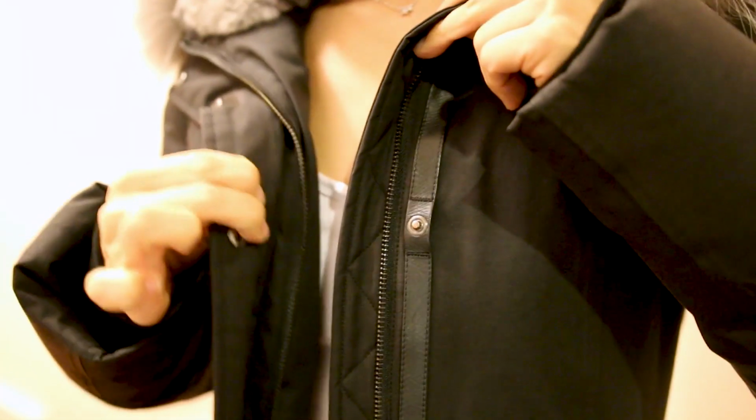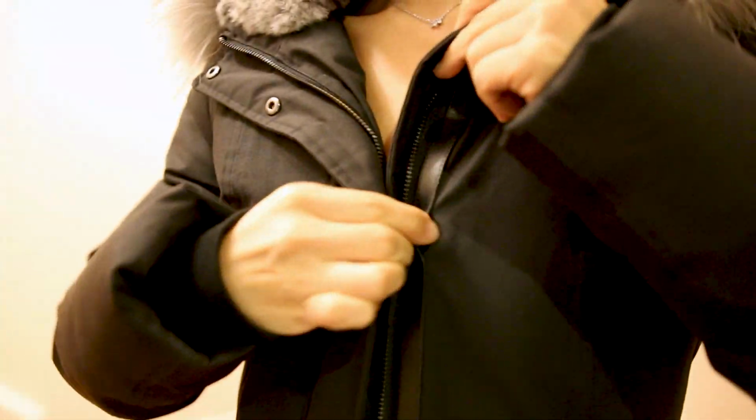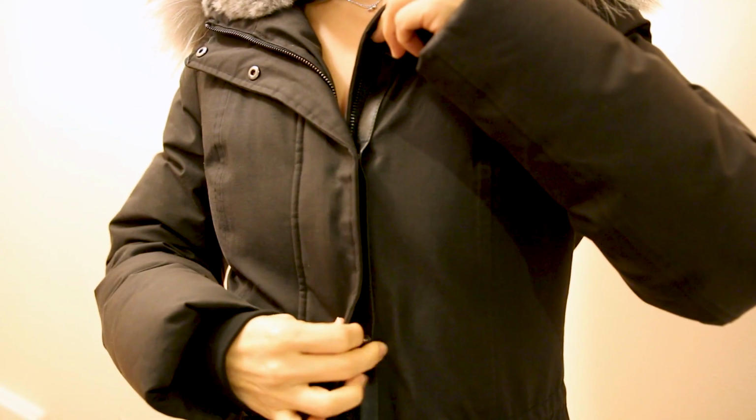Now for some of the special features of the Macaj jackets, they have the one-hand button-up design. All you have to do is place your fingers under one of the buttons in the inline design, and you can use the rest of your fingers to pull it to the side and click it up.